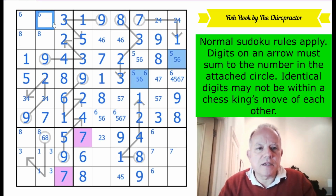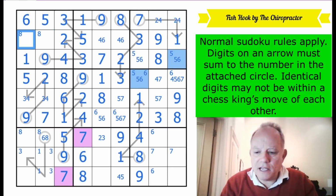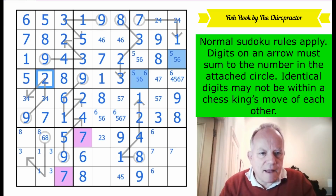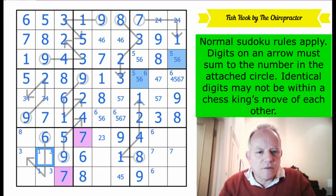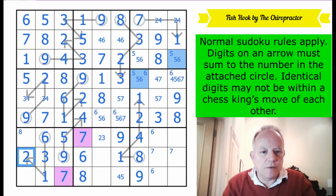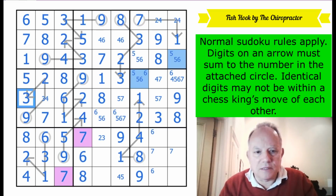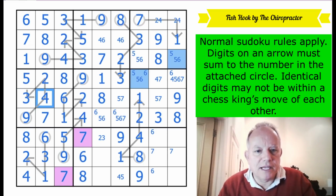5 and 6 here, we can fill them in. 7 and 8 here, we can fill them in. That makes this circle a 6. We can put the 1 there, 3 and 2 on the arrow. We've got 4 and 8 to complete the box. I think we're getting there now. This has been an odyssey and a really enjoyable one.